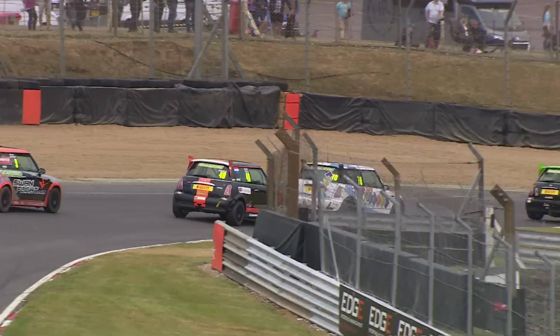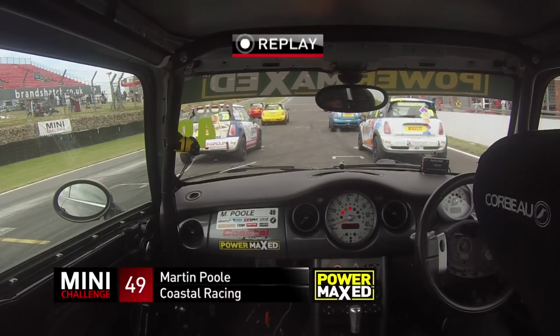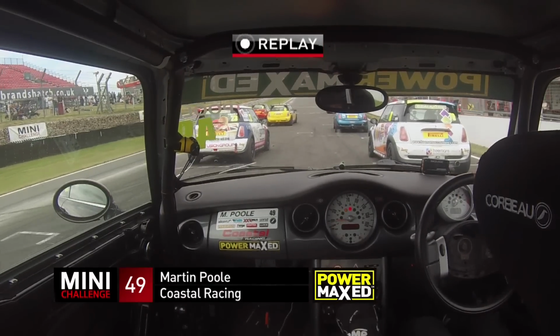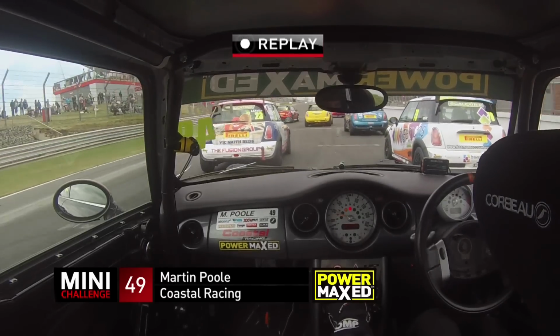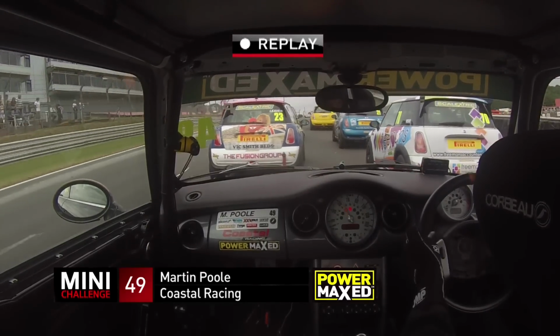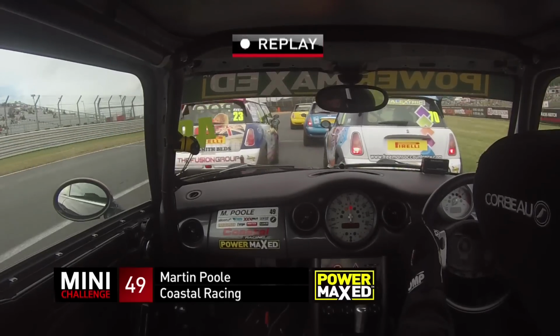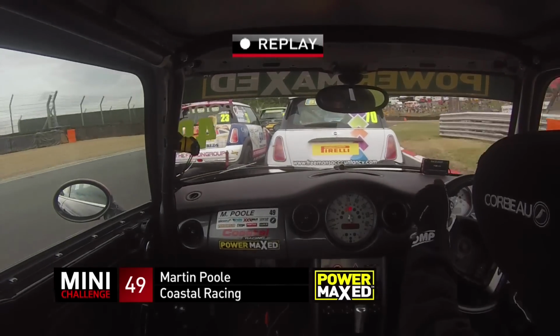Meanwhile, Darren Chapp, Grace Williams, Martin Poole and Simon Walton are having an absolutely super scrap. This is how the start looked from Martin Poole's perspective. He goes off into the deep end as Poole smoothly moves up through the gears, doesn't gain any places, but is well positioned to pick his line through Paddock Hill Bend.